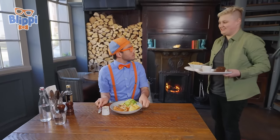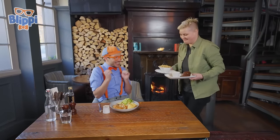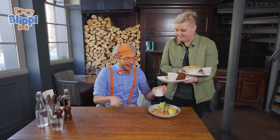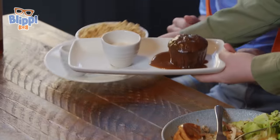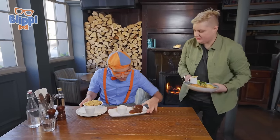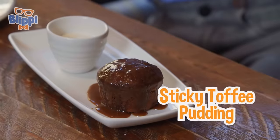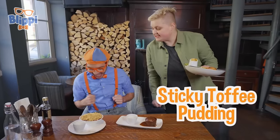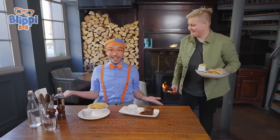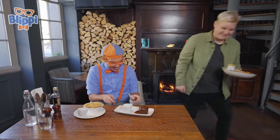Do you still have room for desserts? Of course. Whoa, Simon, these have been so tasty. Thank you. You're welcome. There you are. Simon, what are these desserts? So over here, you've got a sticky toffee pudding. Whoa. And just in here, apple and blackberry crumble. Wow, that sounds delicious. And thanks.